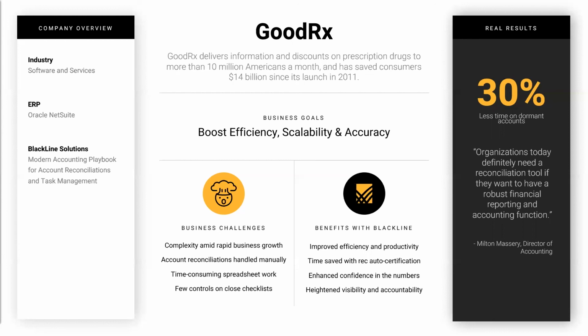They also had a lot of dormant GL accounts no longer in use, but they still had to check them in case a journal entry was accidentally posted to it. And on top of all these issues, they were growing and expanding into new business lines. Now, after implementing BlackLine, they eliminated all their manual spreadsheet reconciliations. They reduced time spent reconciling dormant accounts by 30% just by using the system's auto certification rules. And they gained the capacity to grow the company without having to grow the department.